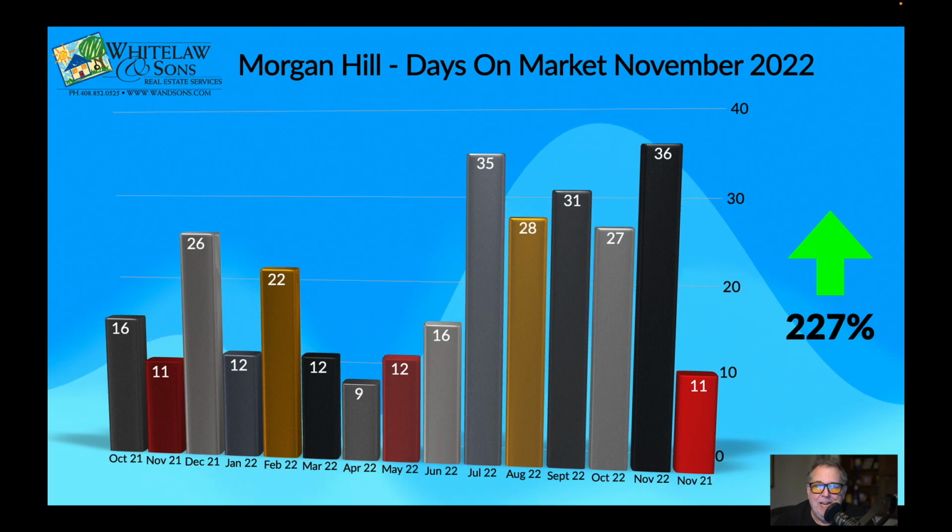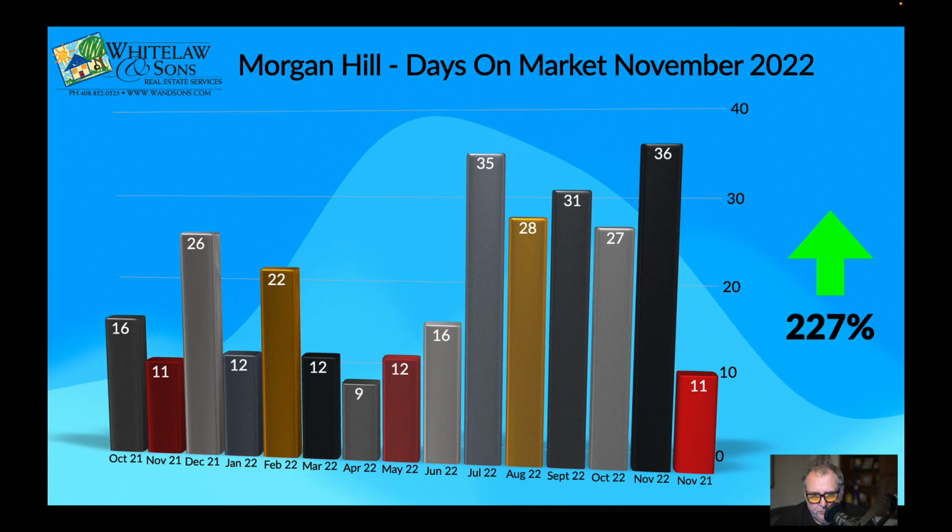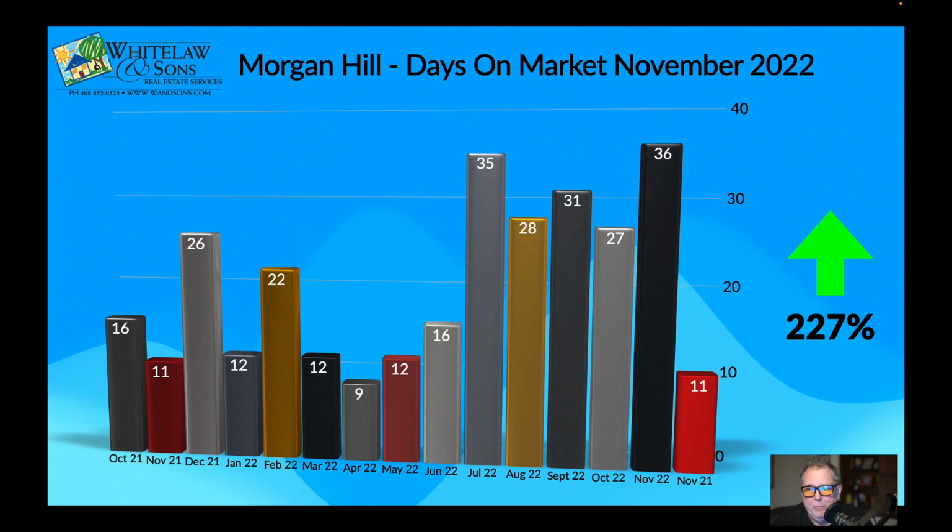That is no longer the case. Now the market is defining when these homes were selling. We can see a dramatic jump from June of 2022 to July of 2022, from 16 days to 35 days. But look at the jump in November of 2022. 36 days to get a home sold in Morgan Hill, compared to 11 days a year ago, for a 227% increase in the total days on market in November of 2022. So definitely having to wait longer.